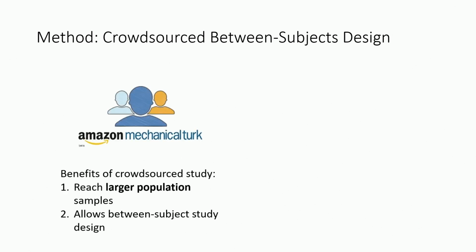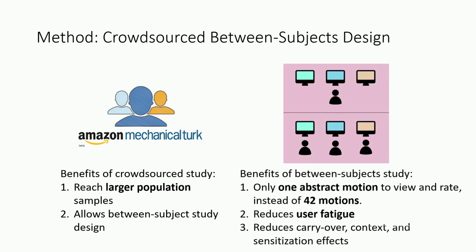So to study this, we performed a crowdsourced between subject experiment. The crowdsourced study allowed us to reach larger population more quickly and allowed us to use a between subject study design. And that allowed participants to only watch one motion instead of all of the motions. And that reduces user fatigue as well as carryover context and sensitization effects.